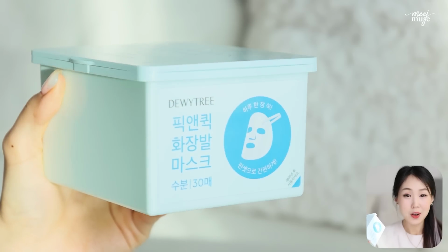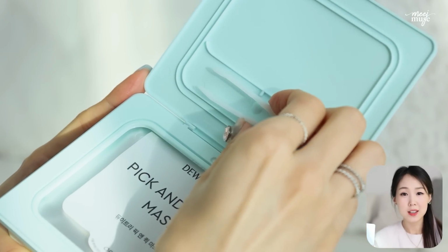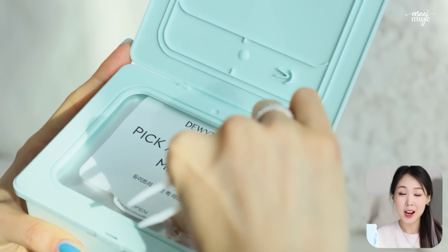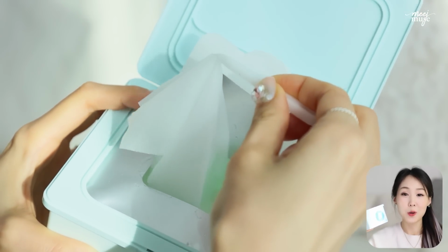It's got no fragrance, no alcohol, none of the harsh ingredients that I do not like in my products, but it's super refreshing with hyaluronic acids. It's nourishing, soothing, refreshing, and really hydrating, so it plumps up the skin very quickly. It's my absolute favorite. It's so affordable as well.